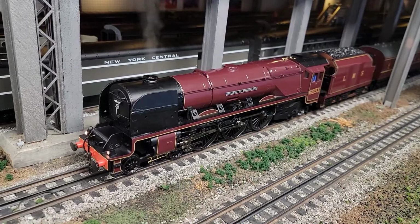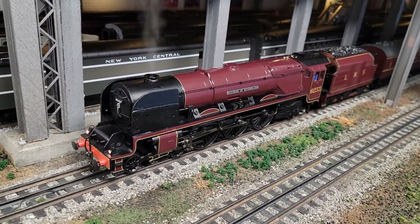Looks a good bit of coal, mate. It needs to be with this load.